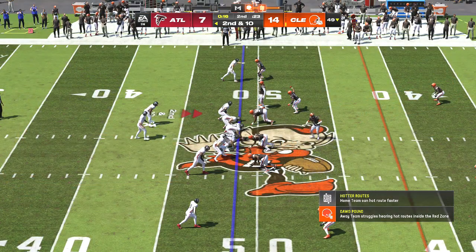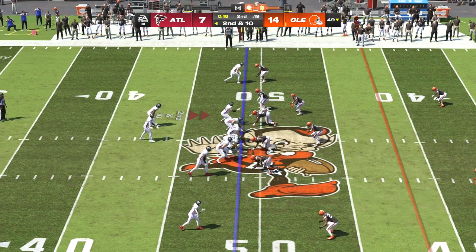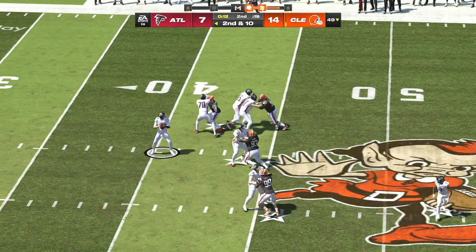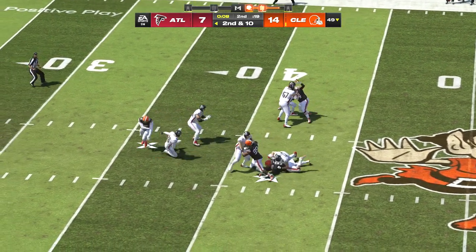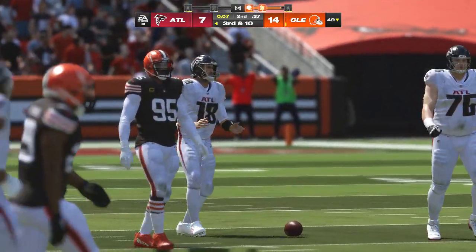Second and 10. From the shotgun, it's Cousins. And that is incomplete. 7 seconds remaining.